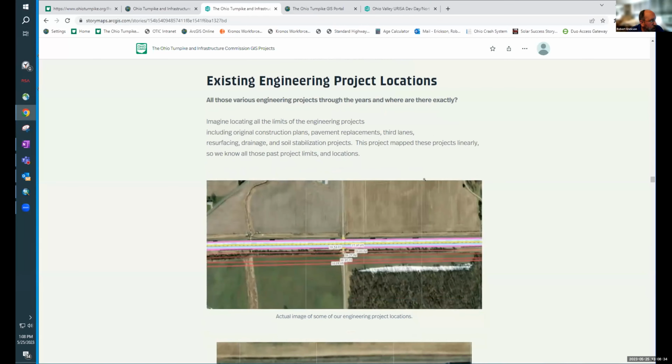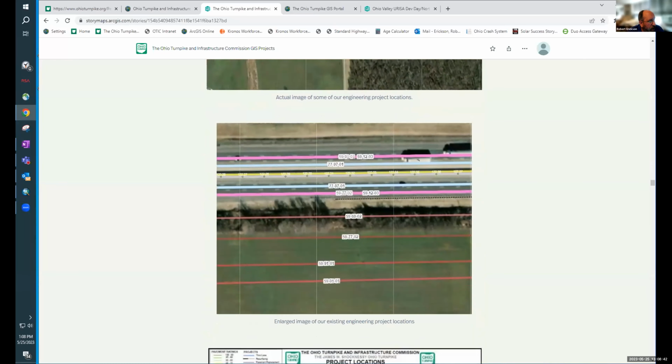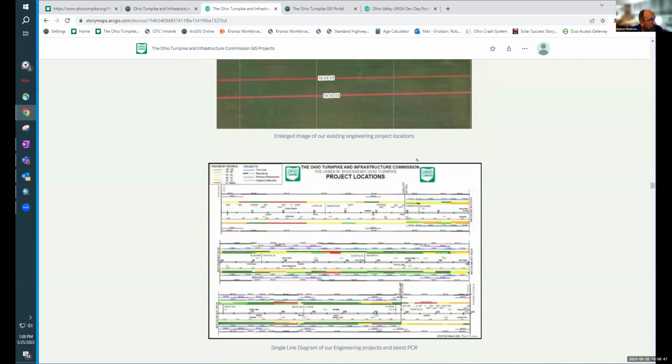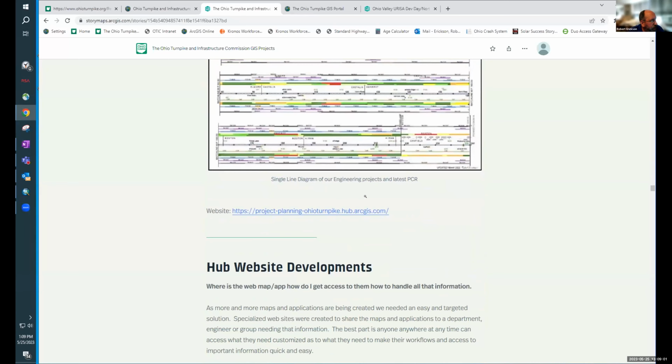We decided one thing we wanted to look at was where all of our engineering projects took place through the years. So we linearly mapped those, which, as you can see, when we combine it all, aids in our planning abilities to add as many orange barrels across the Ohio Turnpike in our summertime vacation travels. And that was a joke. We're actually trying to eliminate those and combine construction zones.